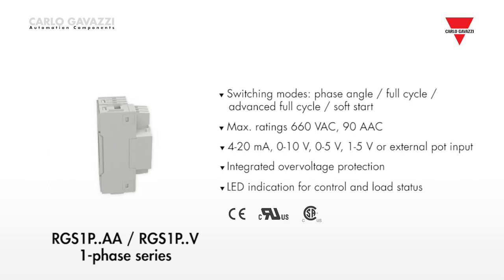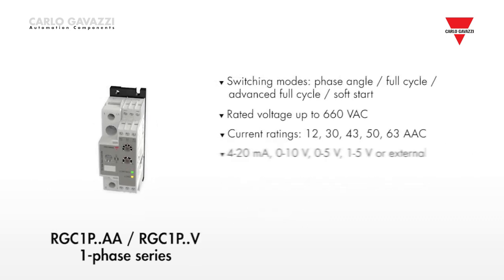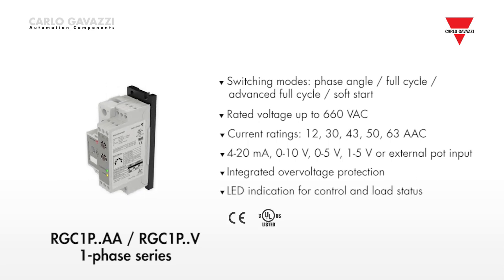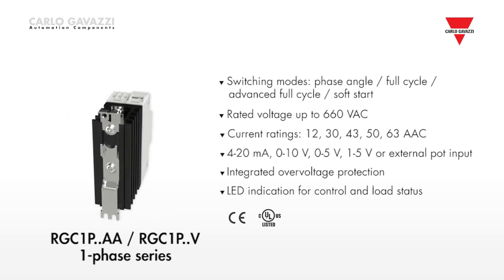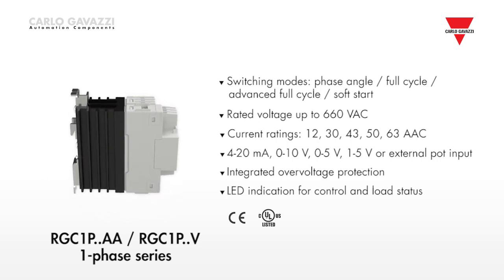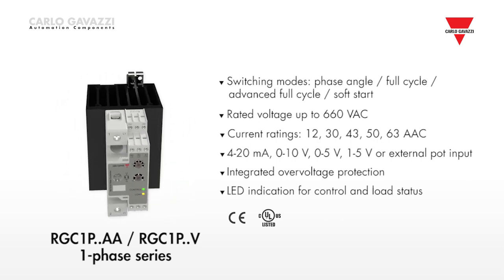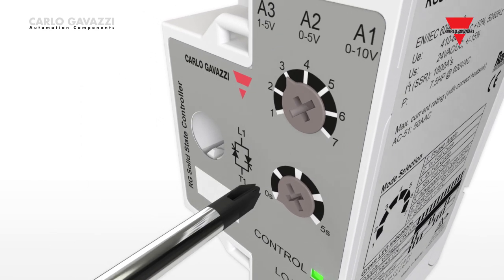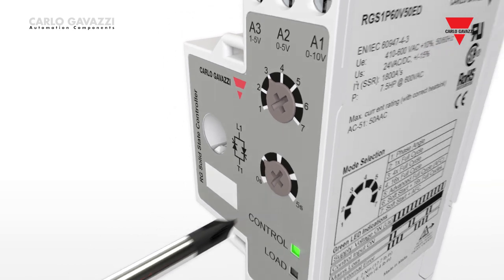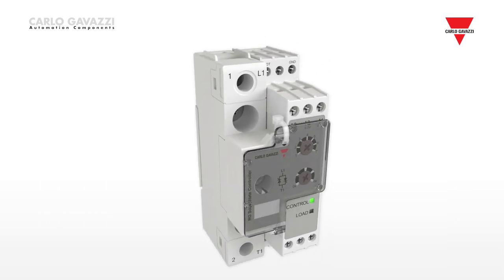This can be done through a variety of switching modes, such as phase angle, full cycle, advanced full cycle, and soft start switching. The RGS1P is available with a maximum rating of 90 amps. The version with integrated heatsink, the RGC1P, is available in various ratings, starting from 12 amps up to 63 amps. The different switching modes of the analog controllers can be selected on the front interface. Tampering with the selected mode can be avoided by means of a cover that is optionally available.